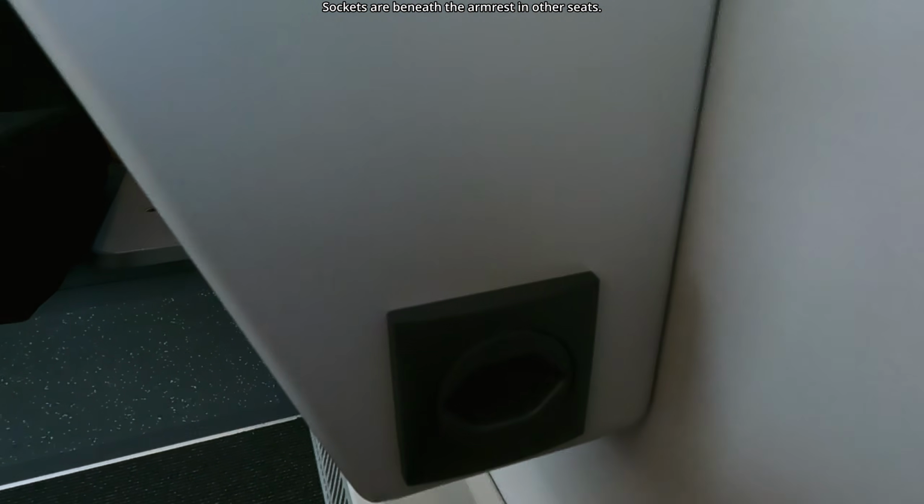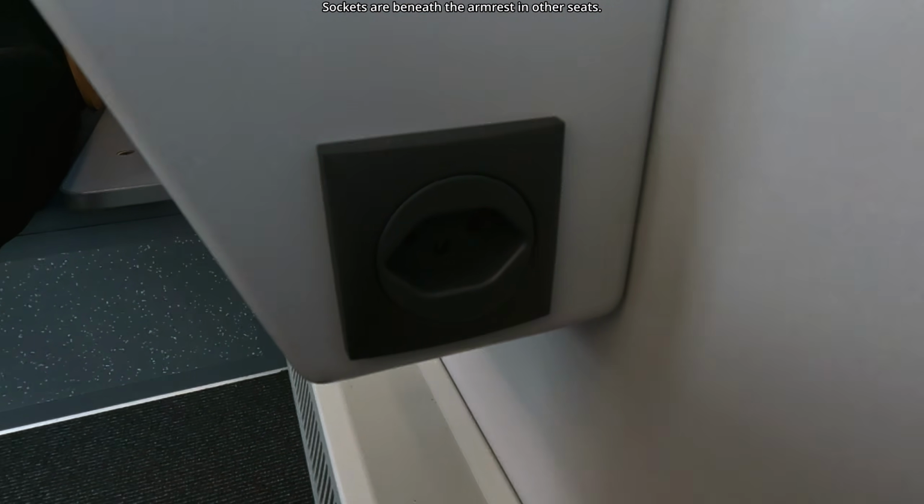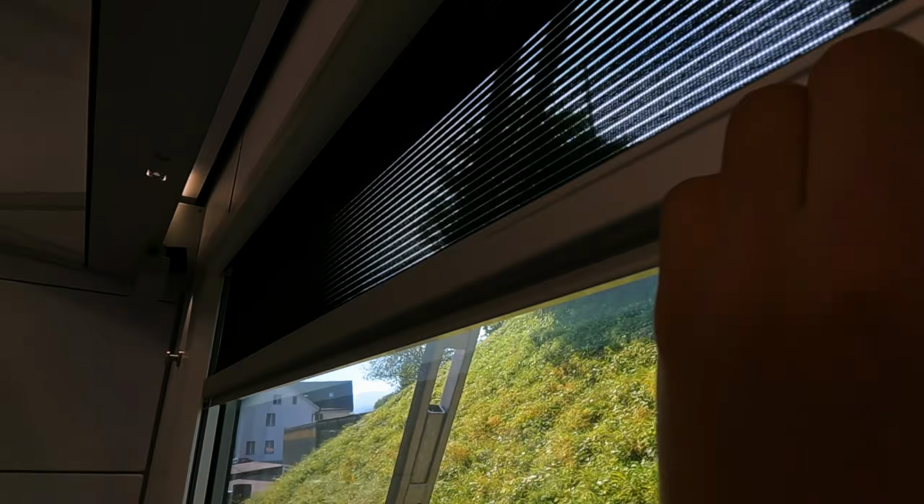Power sockets can be found at every table, though unsurprisingly they are of the Swiss design, so you may be unable to fit some European plugs. Windows are fitted with some blinds, but like on most other Stadler products I've travelled on, the mesh is not dense enough to be of much use.